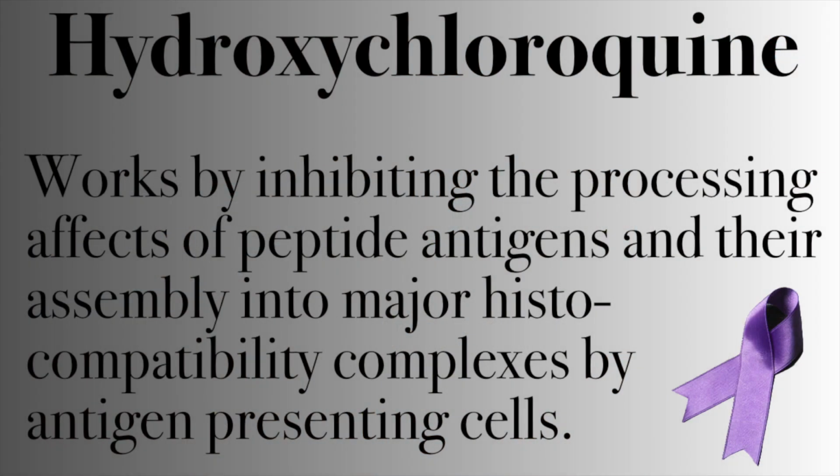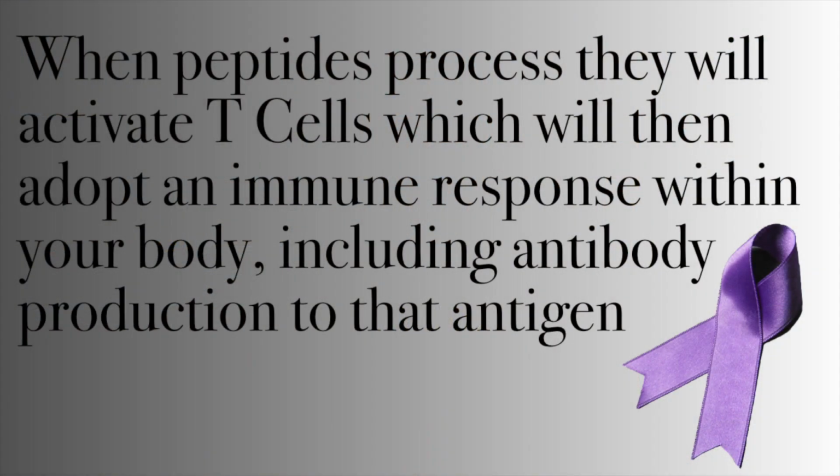Hydroxychloroquine works by inhibiting the processing effects of peptide antigens and their assembly into major histocompatibility complexes by antigen-presenting cells. Normally, when peptides process, they will activate T cells, and the T cells will then adapt an immune response within your body, including antibody production to that antigen.